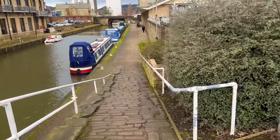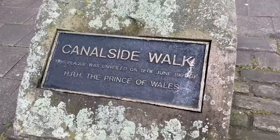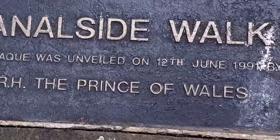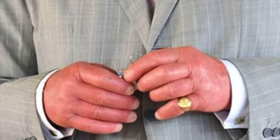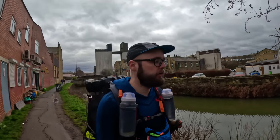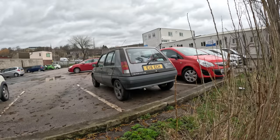This is us. Walking alongside the canal now for a couple of miles. Pretty decent, I like it. Just seen a Renault 5.